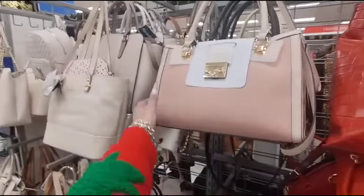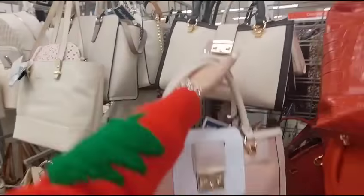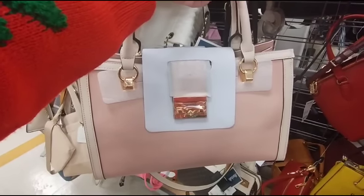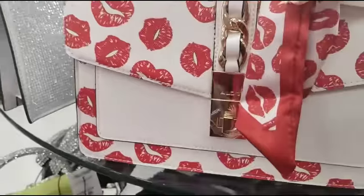Okay, this is Guess, but I love the pale pink. I like the clasp. That's very LV. $44.99, and they also have it in the black and white too. So those are nice. This is by Aldo. That's why it's $39.99. So Aldo's coming in already with their Valentine's Day stuff, and I'm liking it.